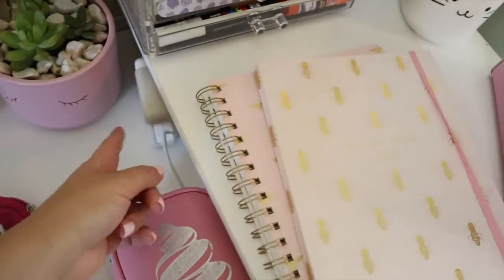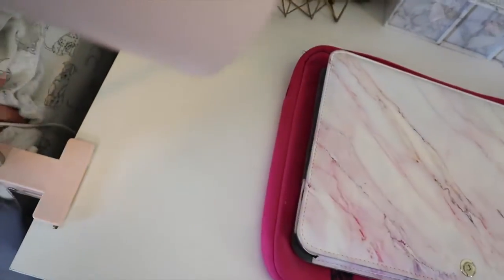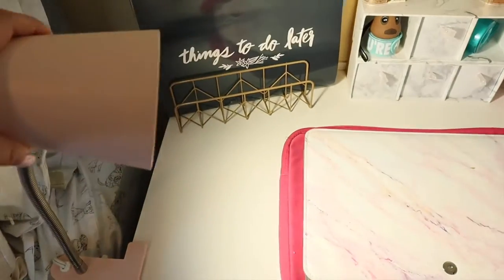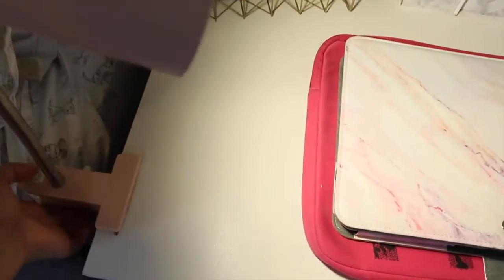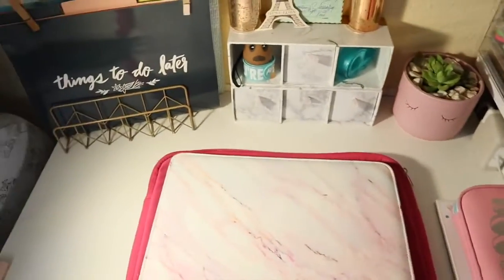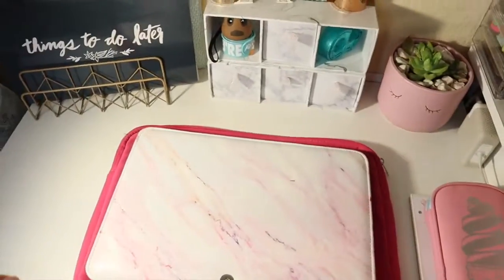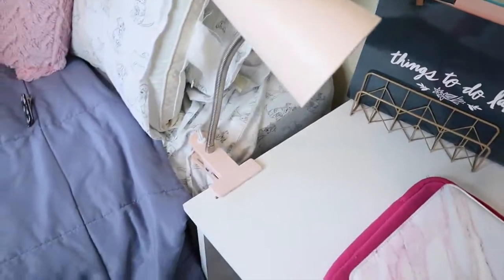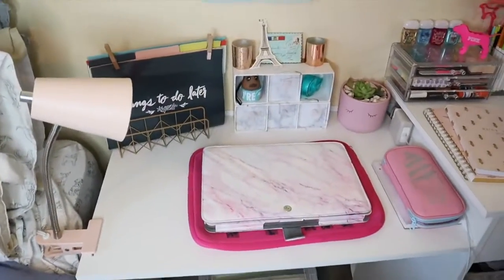I have my charger back here hidden, and then I love this little piece. If you have a desk but don't have a lot of room for a lamp, I got this at Target. I know a lot of places have it. It's an LED light. It just clips on, so you could put it at the end of your table, move it around, and this is great for if you don't have a lot of space. I cannot imagine having a lamp in the corners. It would just take up too much space. This is seamless, and it's super cute, and it matches.